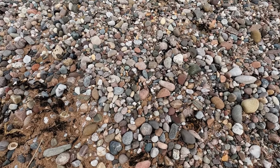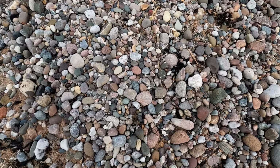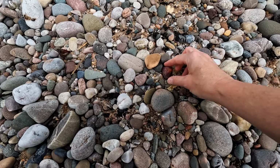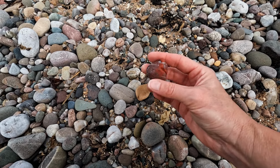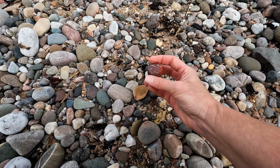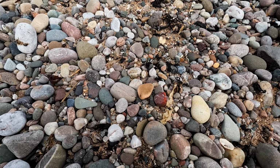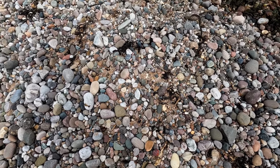And now I am looking for a very small hagstone. There are some really, really amazing pebbles here actually. Look at this one here. This is probably a jasper. It's very red. I'm not an expert on stones. I am an expert on sea glass, but not so much on stones. So I think it is jasper, because we found that quite a few times before.